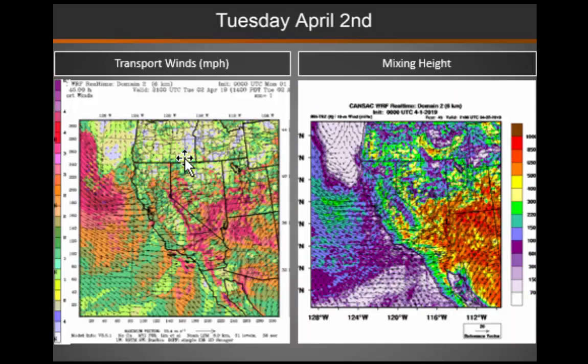You can see the transport winds in the image on the left, how the winds will be increasing significantly on Tuesday over the Sierra into western Nevada, but also over southern Nevada, the Arizona Strip, and the southern half of Utah. These winds will increase to gusts above 45 or 50 miles per hour. Mixing heights will be very high in the south and decreasing in the north.